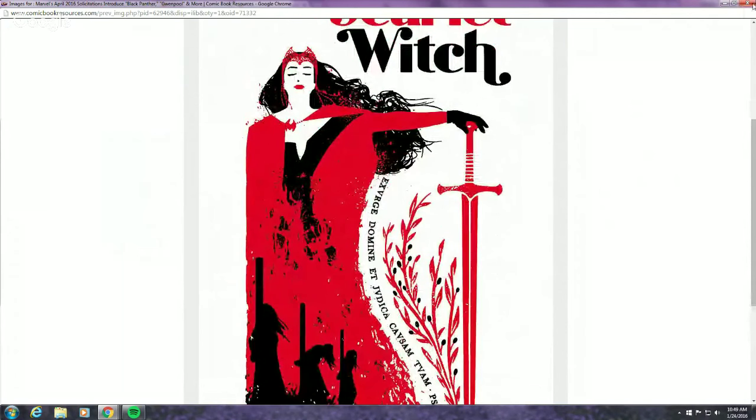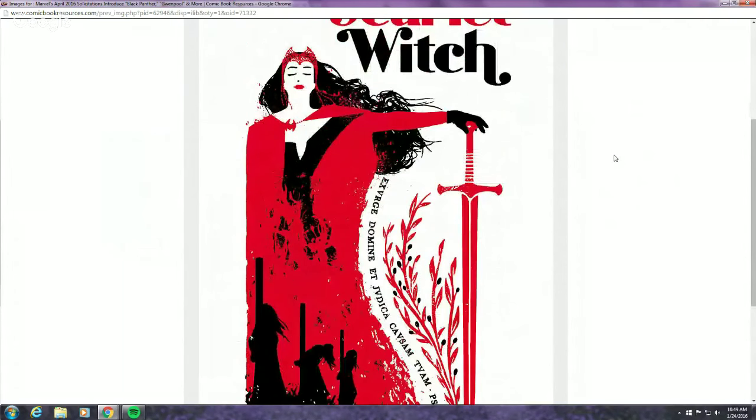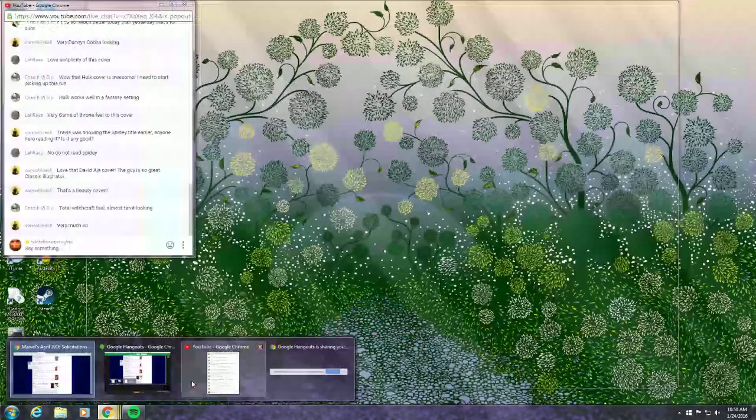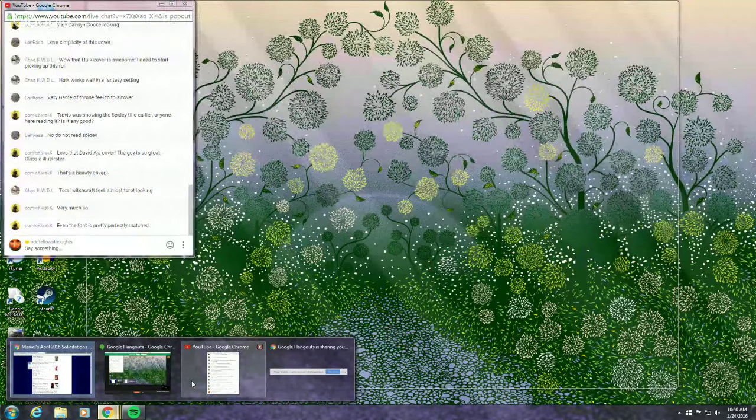That's a cool, striking cover, I think. David Aja does a very good job of incorporating more of the graphic design elements into his covers to go along with the art involved in a traditional comic book cover. So I appreciate that. Yeah, exactly. David Aja just does no wrong.